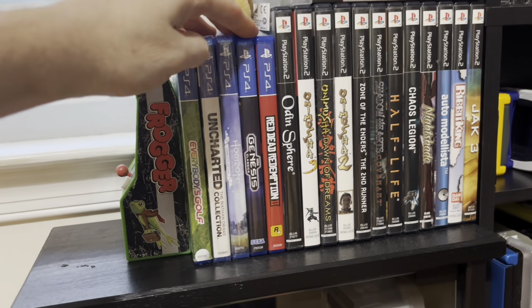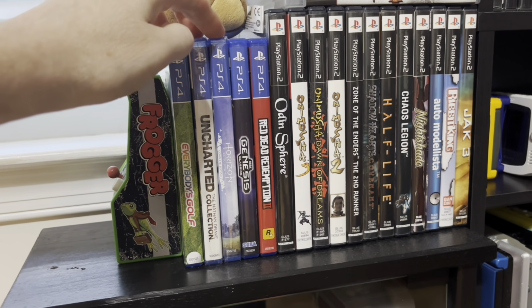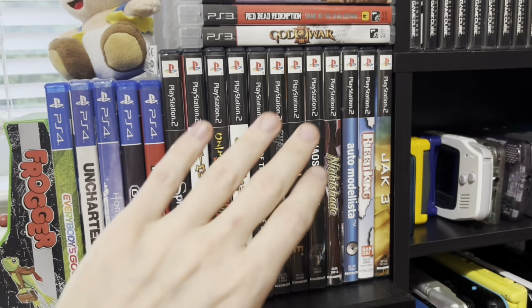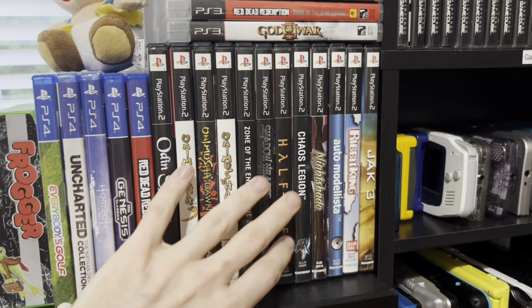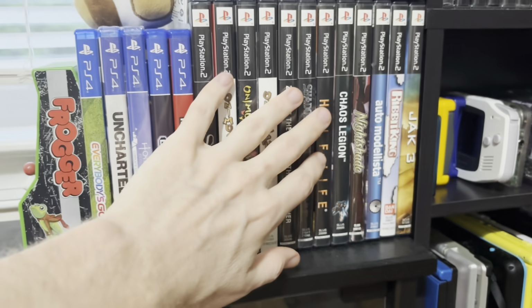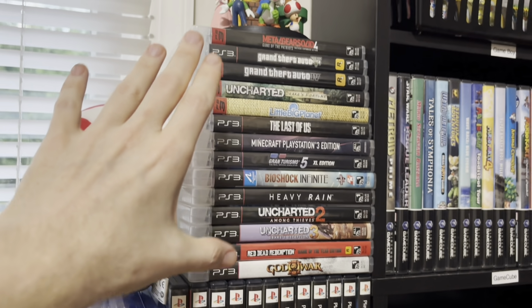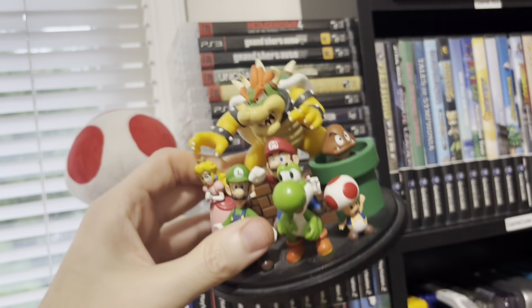I have some PS4 games. I have 5 PS4 games. The only thing is that 2 of them are actually sealed, so I don't even play them. I only have 3 games actually playing on PS4, but I have a whole bunch of digital games too. These are a bunch of PS2 games I got at garage sales and stuff over the years. And these are extra ones because I didn't have enough room down there, so I just started putting them over here. Then on top of that, I have some PS3 games too. I think those are the only PS3 games that I still have in my collection that are physical.